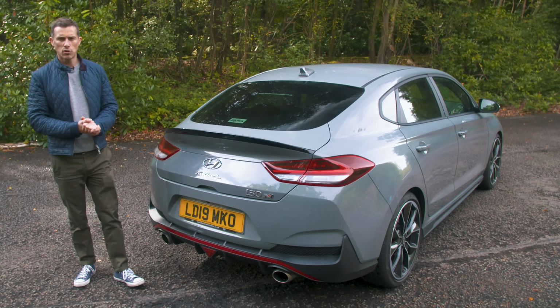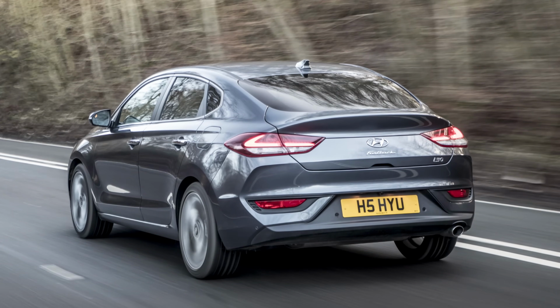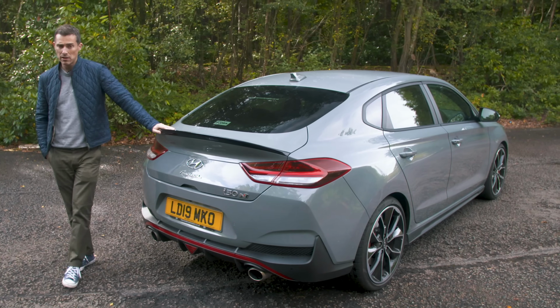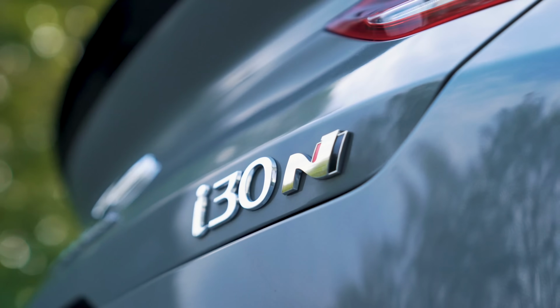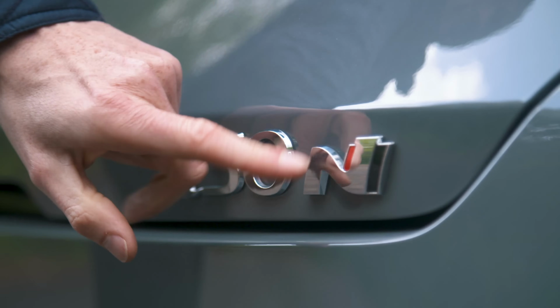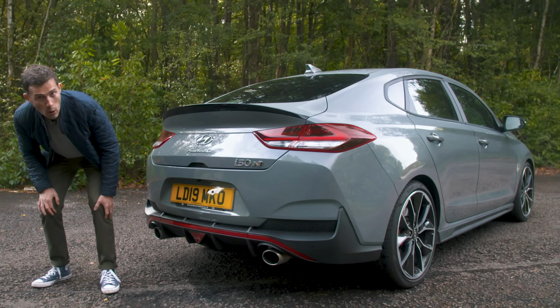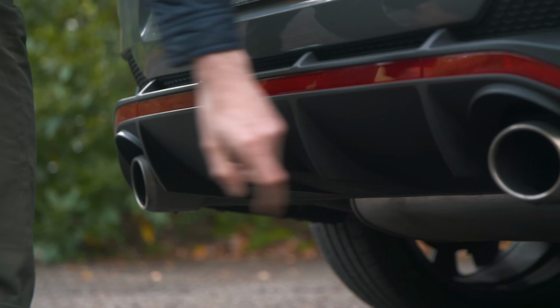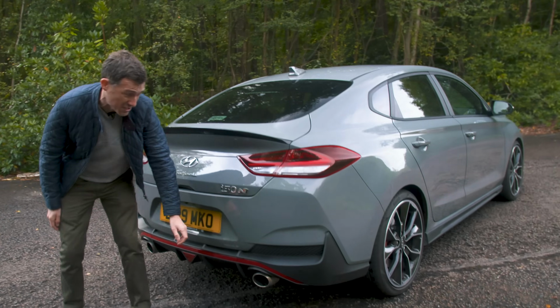Let's start this review by talking about the design. It's based on the normal i30 Fastback, which means you have this swooping rear end, which is just a little bit more sophisticated than the normal i30 hatchback. But then you've got the N additions. You've got a sporty boot lid spoiler there. You've got your N badging. You've got a deeper rear bumper with a diffuser. Oh, how sporty is that? And there's two exhaust pipes, plus they're real. The only bit of fakery around the back is this bit here, which isn't too bad really.